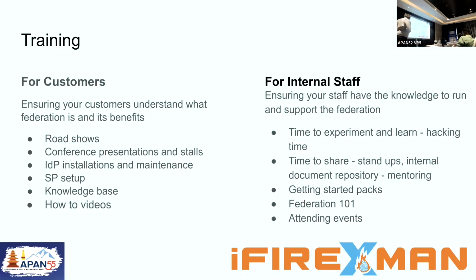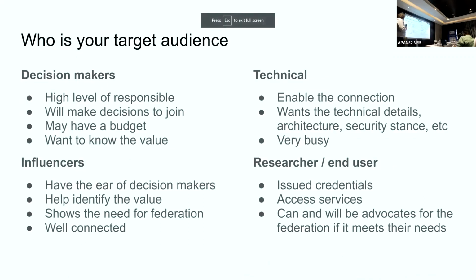Attending events, so we try to share around people going to various events when we can afford it.